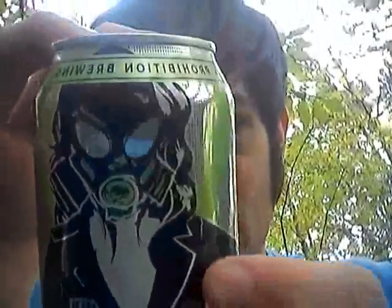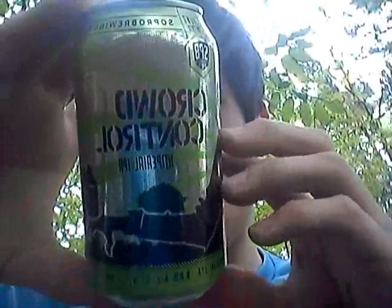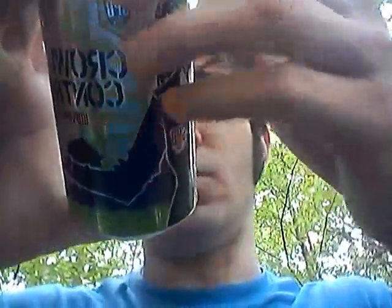This is from Southern Prohibition Brewing Company out of Hattiesburg, Mississippi. It's called Crowd Control. Comes in at 8% ABV. The date on it is March 25th of 2020. I really love this can though.